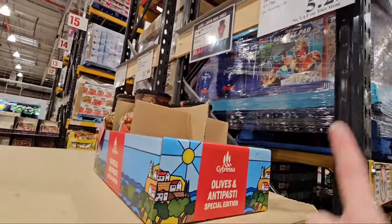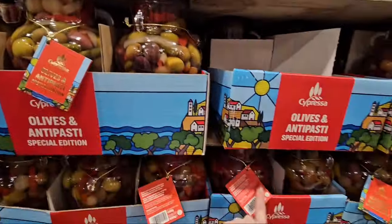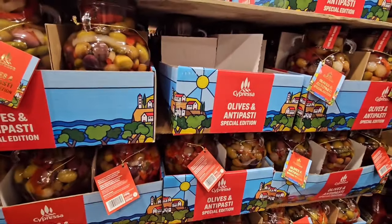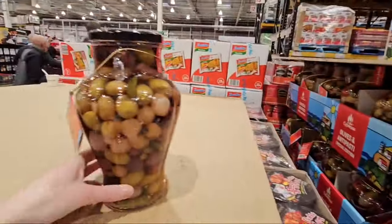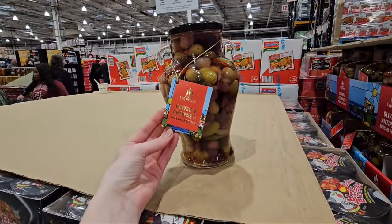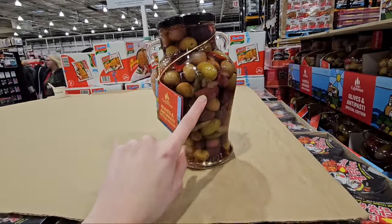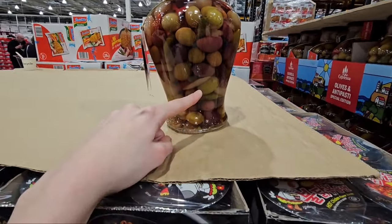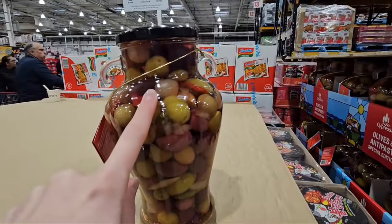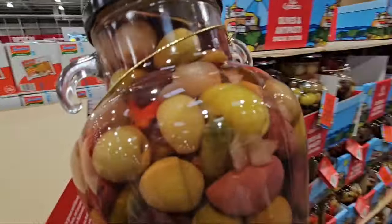They have the... No, that's the ramen cup for... That's $4.99 Black Friday sale for the olives. Let's see. Oh, would you like one? Yes. I love the little jar. You can reuse them. There's olives in here. What else is in here? Little pickles. I don't know what those are. Onions. Yeah, like those onion things. Let's buy one for £5. That's amazing. Oh, it's really heavy.